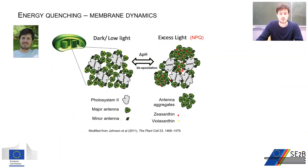I am working at Queen Mary University of London, trying to understand the molecular mechanisms of this NPQ process in higher plants. I am working on the membrane dynamics whereby thylakoids are found in an efficient light harvesting state or in NPQ, high energy dissipative state. It was found that apart from PSBS, other proteins and other conformational changes occur during the NPQ state. And NPQ is accompanied by antenna aggregation and the conversion of violaxanthin to another carotenoid called zeaxanthin.